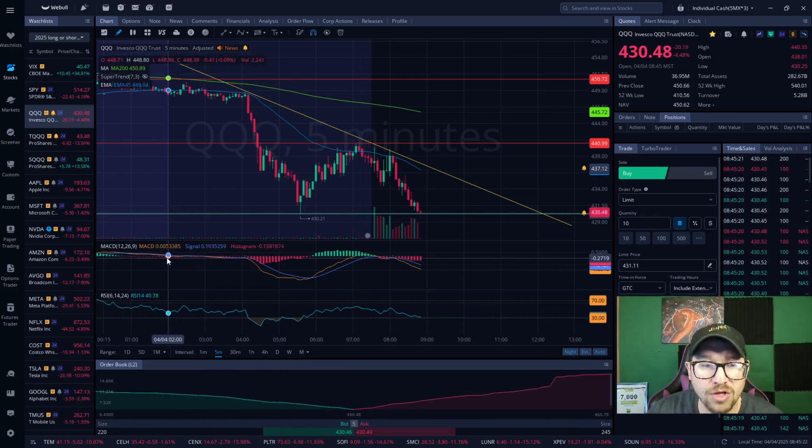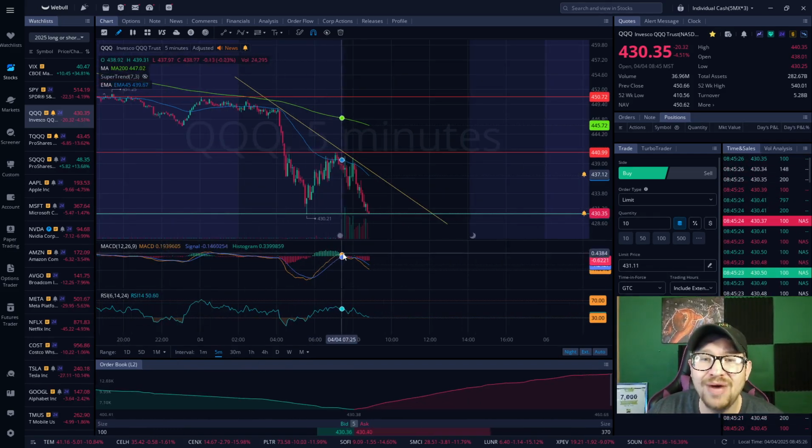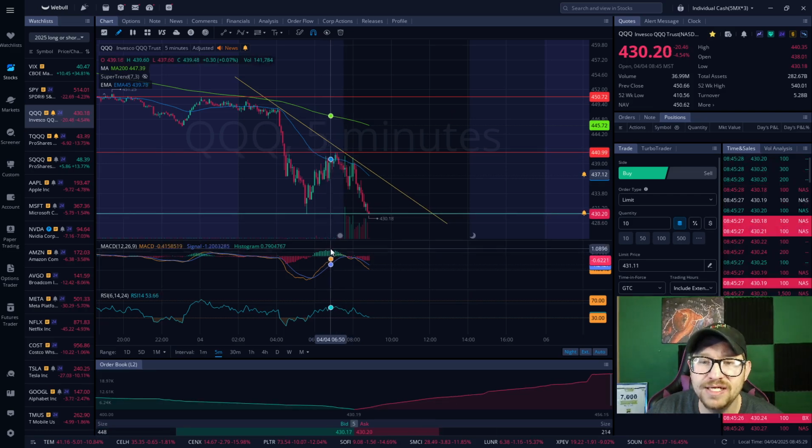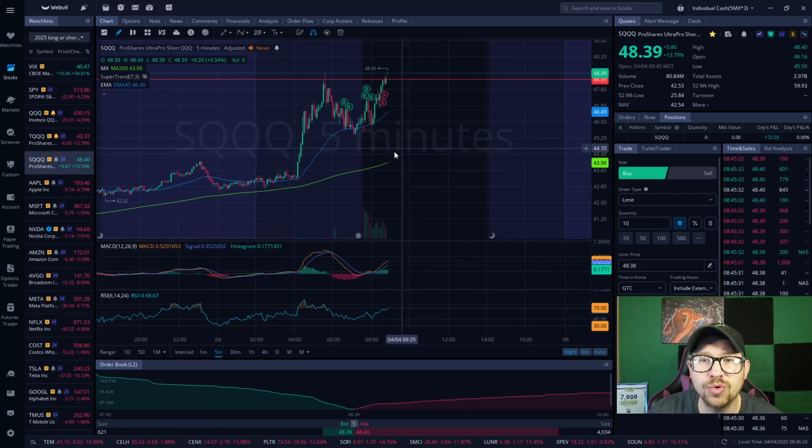Now, also, MACD was a little bit on that overbought side, right? Overbought right here, curling over. It started to curl over, and that's where we took even more trades.